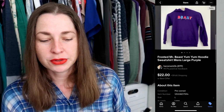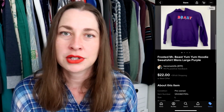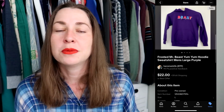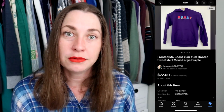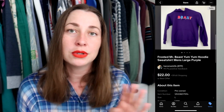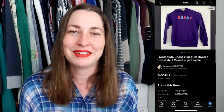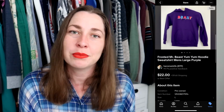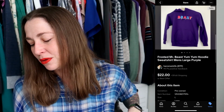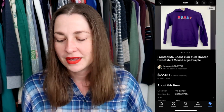I rarely find YouTuber merch to resell. This is actually probably my first time finding it in a condition that I actually want to resell it. I found this Mr. Beast. If you don't know who Mr. Beast is, that's impressive. Don't look him up. Continue. He's not a bad person. I'm just stating, that's just impressive to me. So just keep doing that. This is his Mr. Beast Yum Yum hoodie.